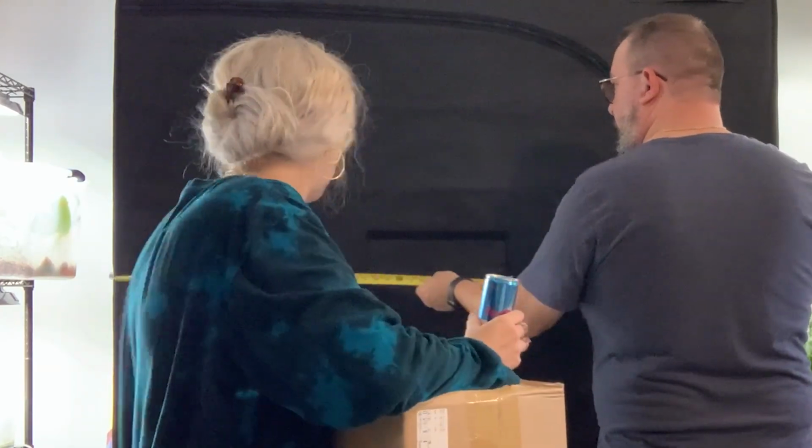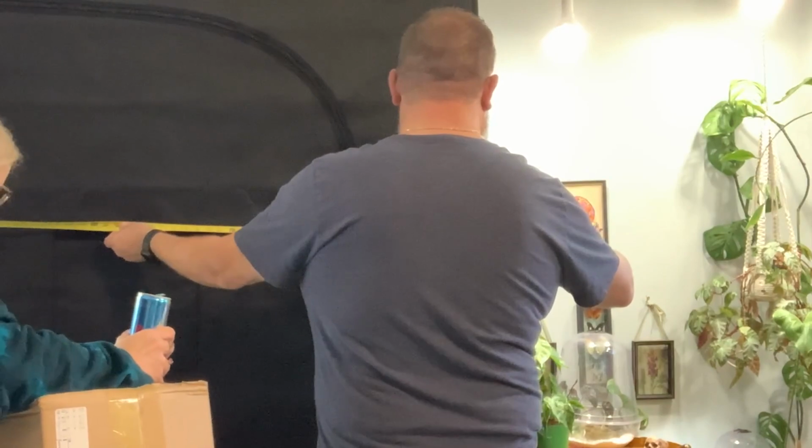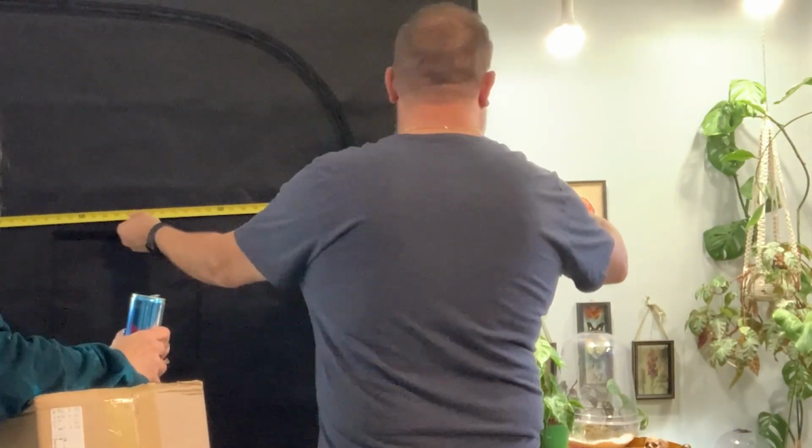We still need to tell them how to put those rails on the inside. The hanging rails at the top, and the floor. So this bed tent is, hold that for me. Oh shit! You got me holding two different things.